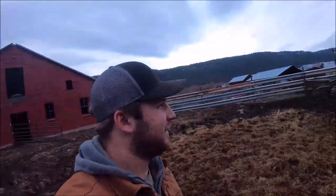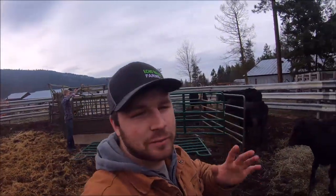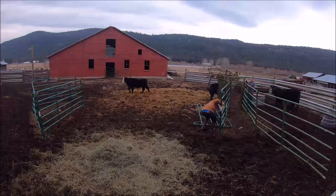All right, so today we're gonna vaccinate these few calves, just five of them. We're just gonna give them an eight-way and deworm them. So the first thing we gotta do is set up a little alleyway with these gates into the chute.